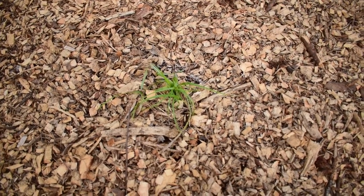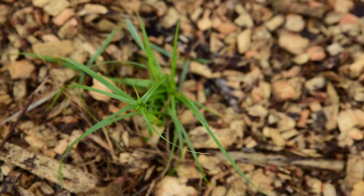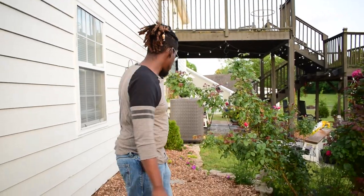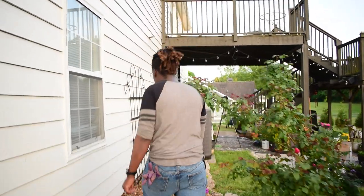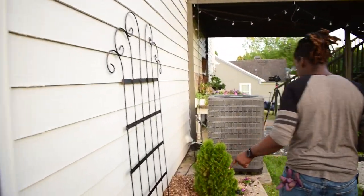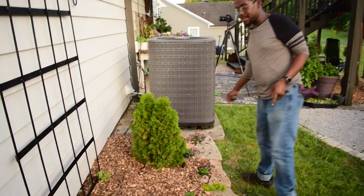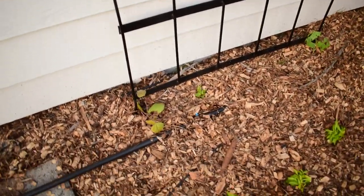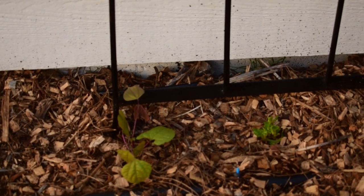Here is the other King Tut, all by its lonesome. I think it needs friends down that way. Yeah, we can do that. Oh, we also do have some climbing vines over here. I initially planted morning glory here, and it's weird. Something like ate it up. I don't know what happened.